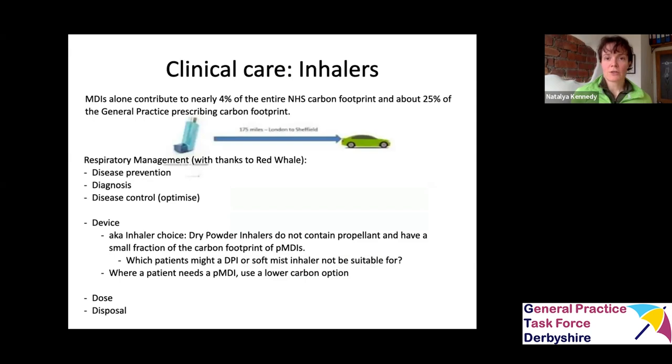Inhalers. So if the NHS is contributing about 4% of the carbon footprint in England, MDIs contribute nearly 4% of the entire NHS carbon footprint, and about a quarter of the general practice prescribing carbon footprint. So they are huge. And if you can pick a single battle to pick, this is the one to choose.